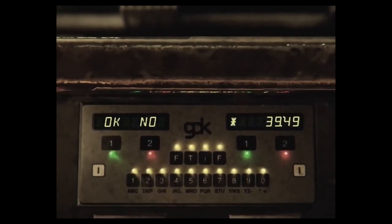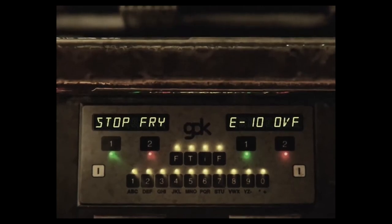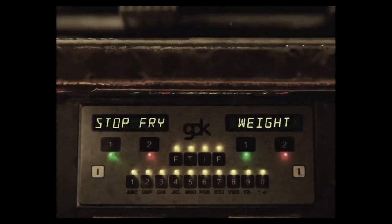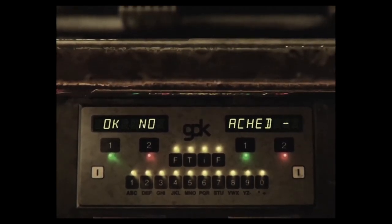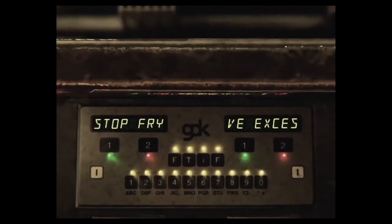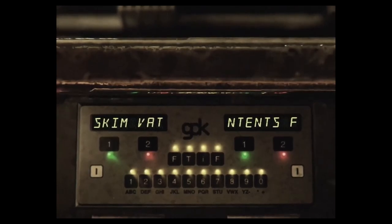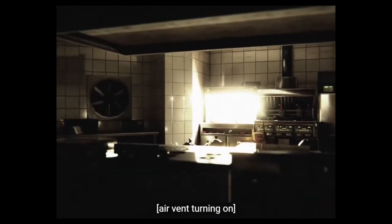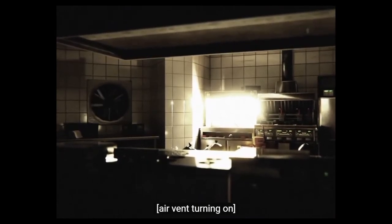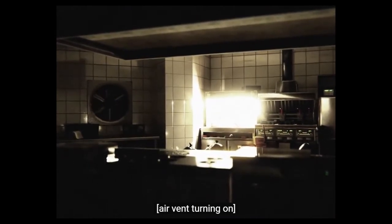Oh, one and two is okay. Oh, whatever. It's gonna cause a fire. Is everything gonna burn? Is he gonna die in a fire? Dun, dun, dun, dun. Air vent turning on. I don't think an air vent is gonna stop a fire.